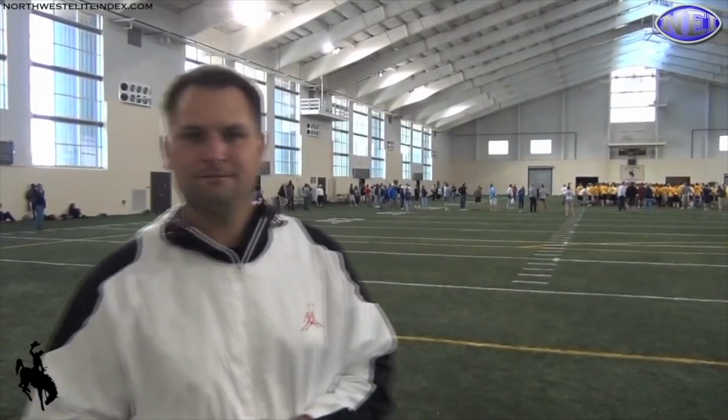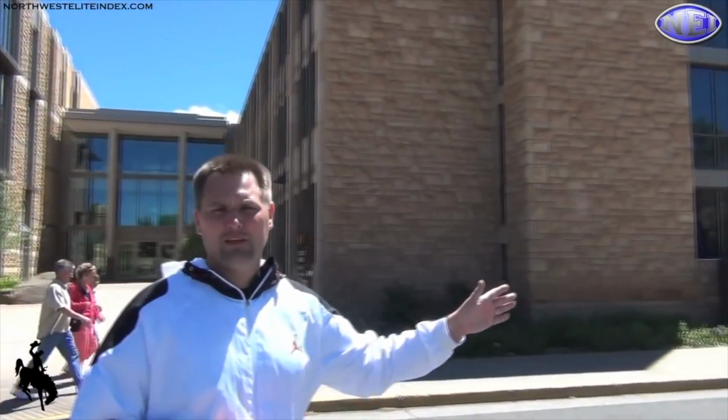So we're in the indoor practice facility now. You can see camp is finished up. Coach Christensen is breaking it down, trying to get some new recruits to come in and pump blood into the program. You can see this is a beautiful full field facility, as good as any Division I indoor facility in the country. Over here to my left is the library.